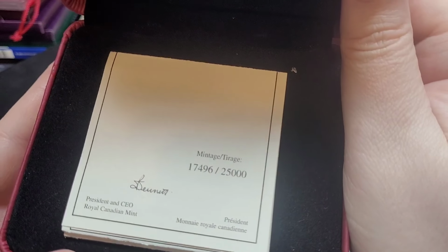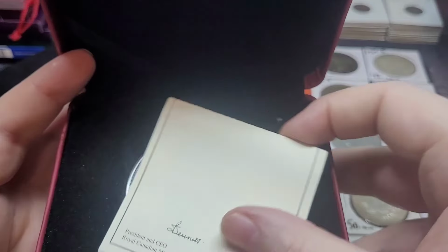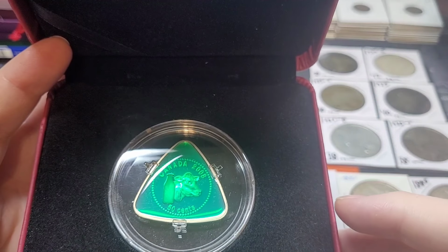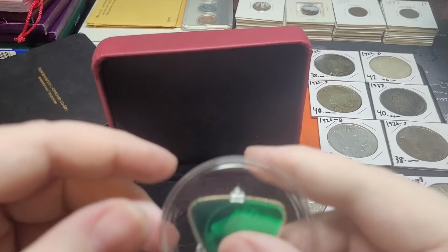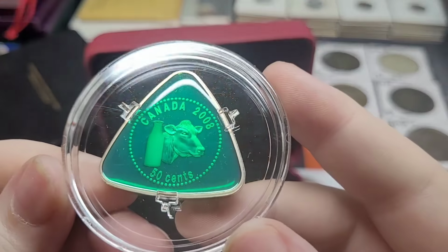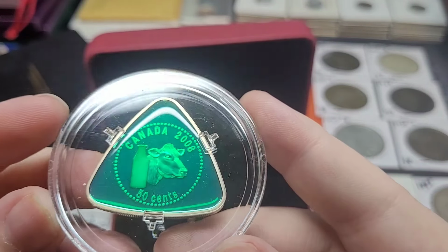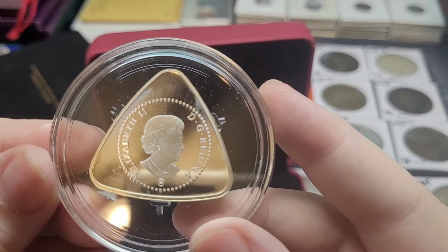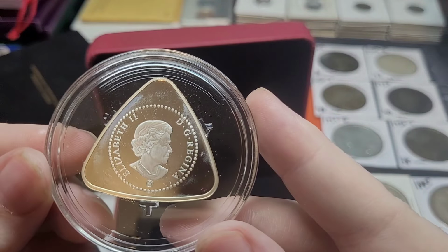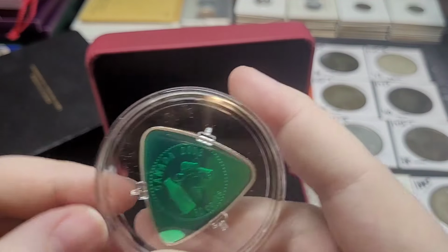So there's only 25,000 minted of this, and this is what this is. Look at that. Let's take this out. Have a better look. Canada, 2008, 50 cents triangle. Only 25,000 minted. This is 92.5% silver, so sterling silver.